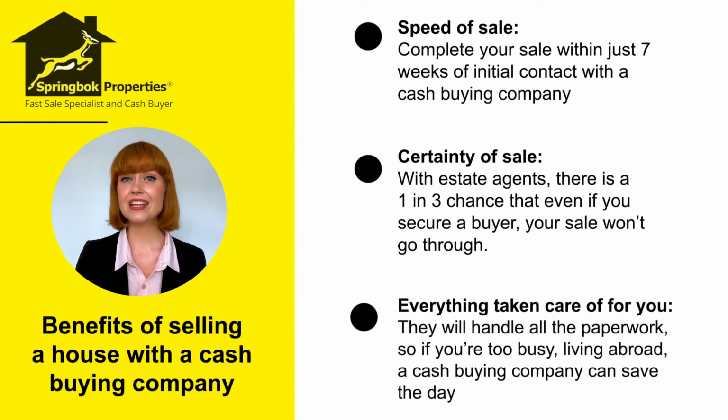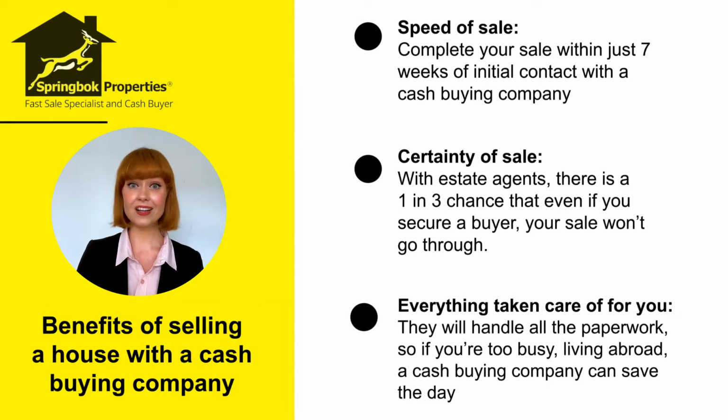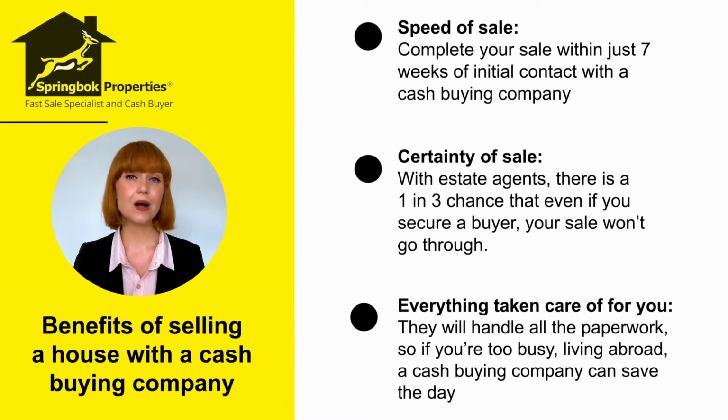Benefit number 3 is that a cash buying company will manage everything for you. Yeah, they'll handle all the paperwork, so if you're a busy professional that doesn't have spare time, or you're living abroad and can't be at the property, or if you're not in good health, a cash buying company can save the day. Another big benefit is that most genuine cash buying companies do not charge a fee. They cover the solicitor's conveyancing costs as well, plus survey costs.